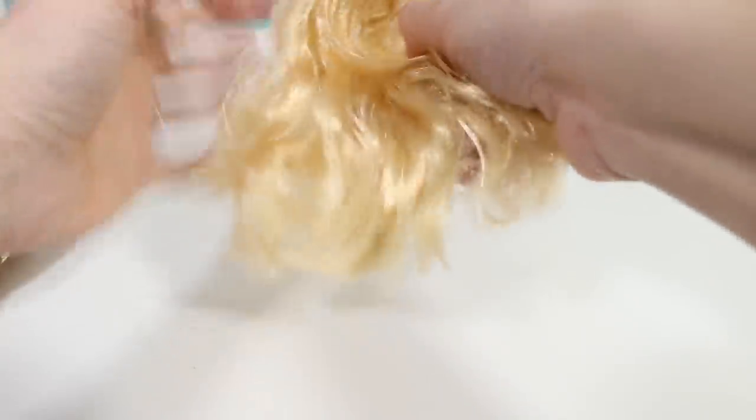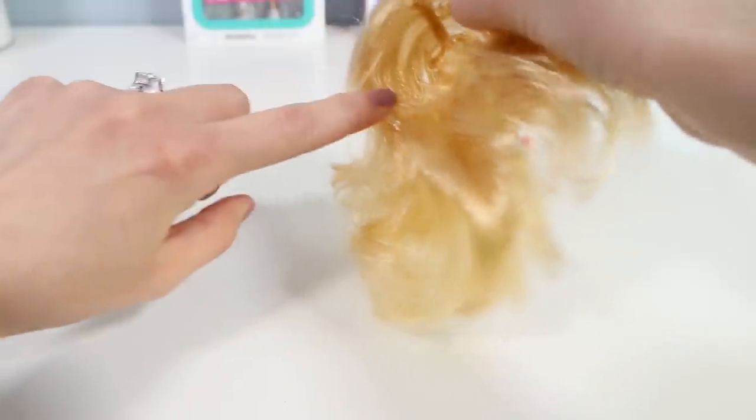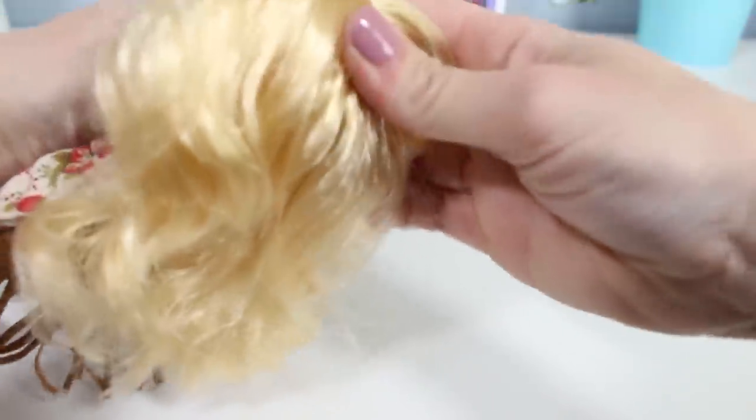Overall, the texture of it, the feel of it, the mold of the actual wig cap itself is pretty decent. It's not super thin and rubbery like the LOL ones. Nothing is at risk right now of ripping, so that's good. I'm gonna put that back on her head. Whoops, I missed. Push it in. You gotta give it a good firm push to click it.